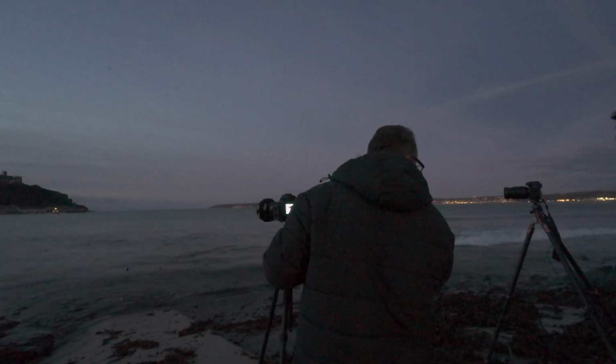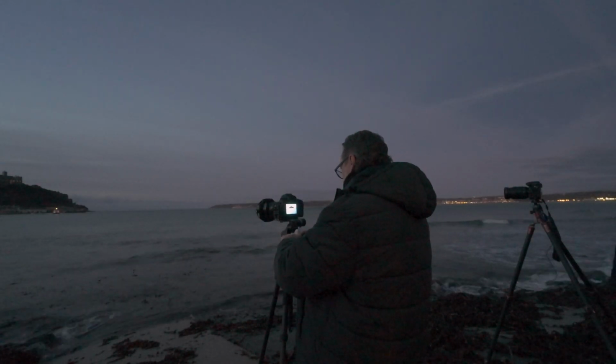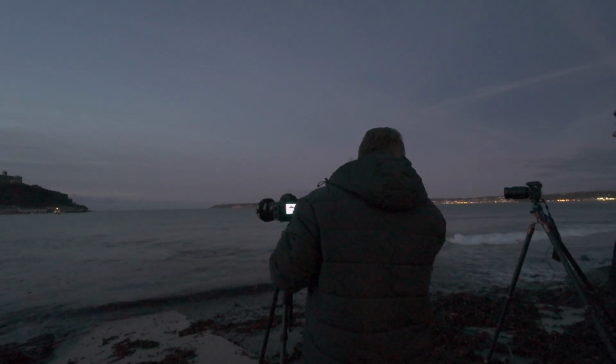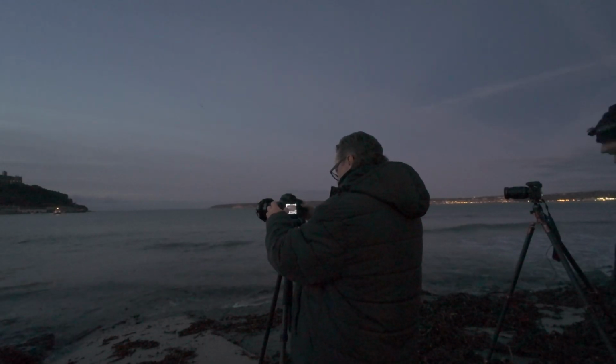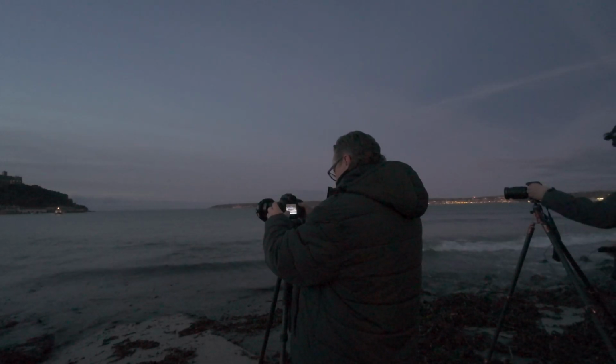What's that? Oh no. He's not coming up here, is he? It's not a ferry. Is it a ferry? It's coming straight towards us. Literally coming straight towards us.